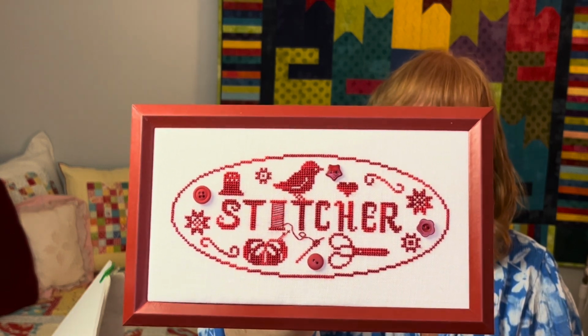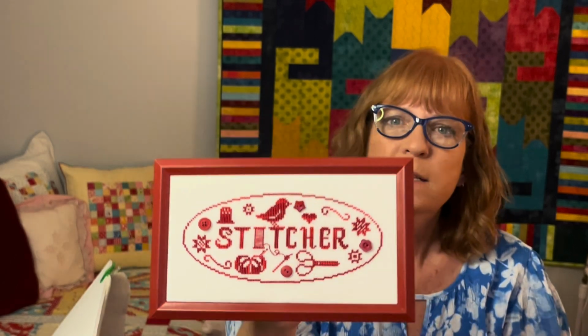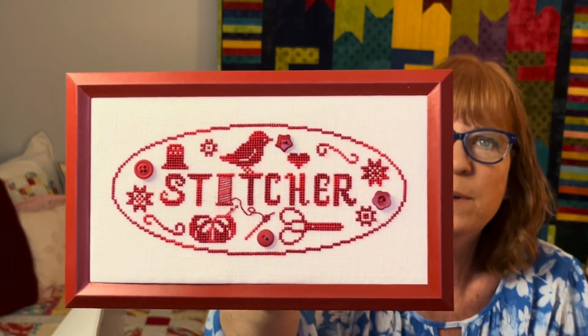The frame is actually a collage frame to hold 3 2x3, you know, like the wallet photos that you would get in school in your photo package. It's a photo frame that was matted to hold 3 of those, and it's the perfect size. It's almost the exact same margin on the sides as it is on the top and the bottom. So really happy with that.